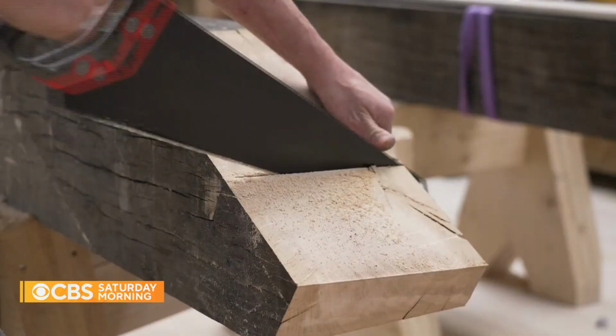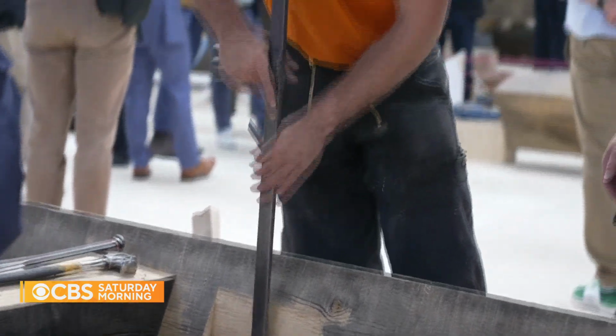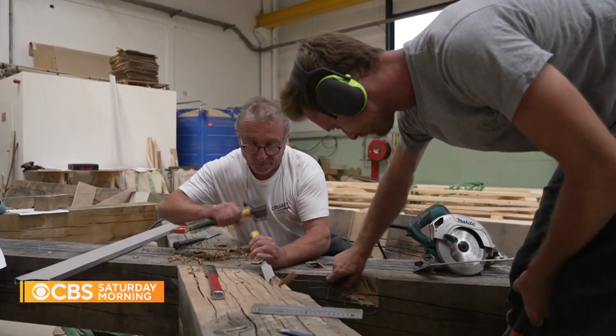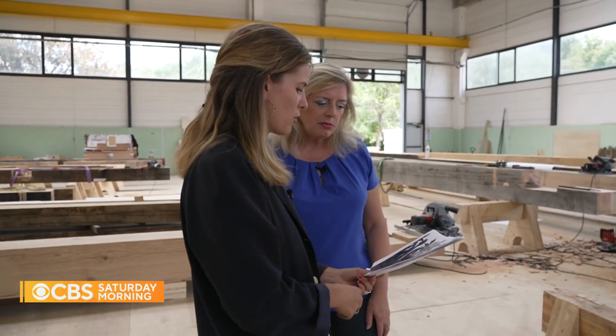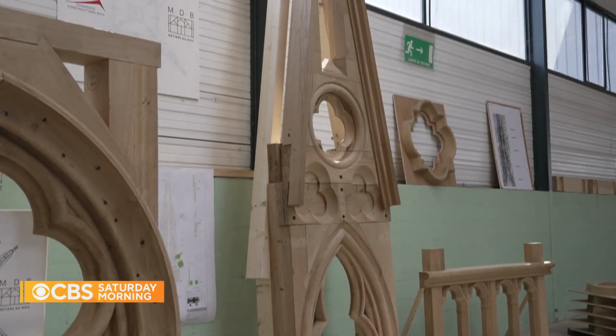Now, teams of artisans measure, saw and chisel centuries-old oak to rebuild it to its original design, combining the methods of the past with the tools of today. Architect Axel Poncenet has been working on the reconstruction for 2 years. The tools are just replacing the hands, but the knowledge is still the same, and it's still a traditional way of building. We couldn't rebuild it without studying this past knowledge.